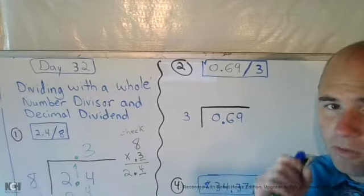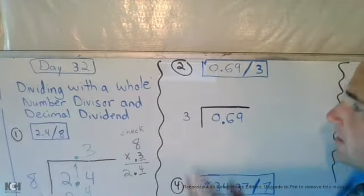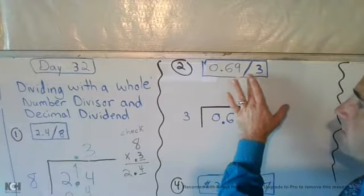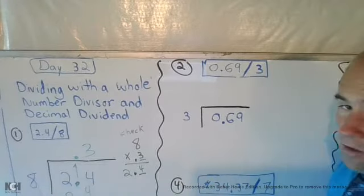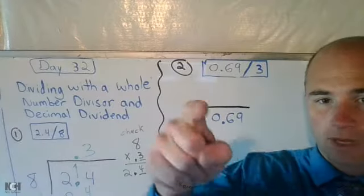All right, so here we are with number 2. Go ahead and try to do this on your own. It's 69 hundredths divided by 3. Remember that decimal. Bring it up there. Go ahead and do that now by hitting the pause button.